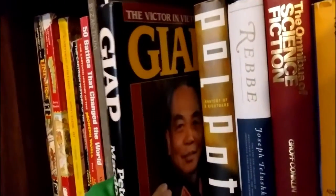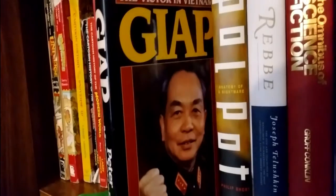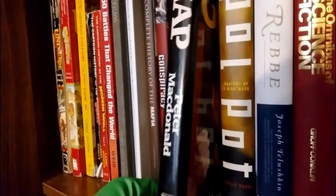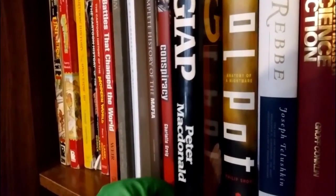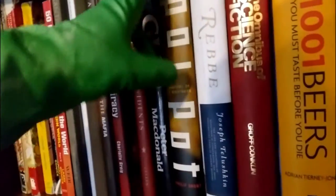This is a biography of Giap. There's no good Giap biographies out there, as far as I'm aware, but I picked this one up because it's got interviews with him by this guy who was a brigadier general. It's not great. I'll just have to write one myself.